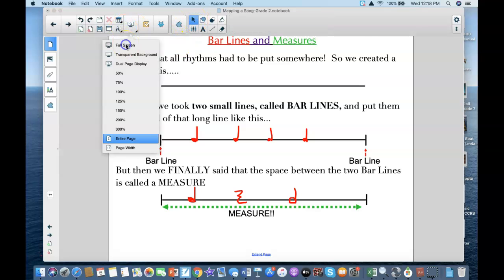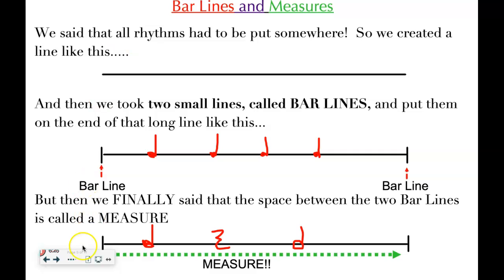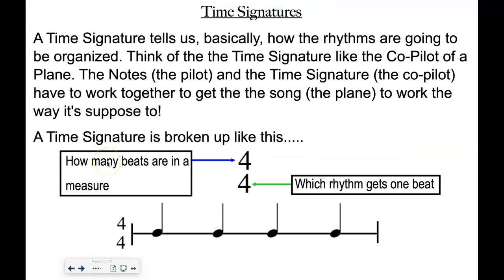All right, I know I'm kind of going a little bit fast, and I apologize for that, but I kind of wanted to get to the main point today. All right, so a time signature is how the rhythms are going to be organized. That's what a time signature is. I wanted to explain it a little bit differently, and this just came to me this week. I'm thinking of it like this. A time signature is like the co-pilot of a plane. Think of it this way.